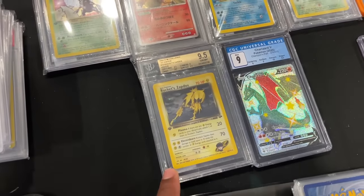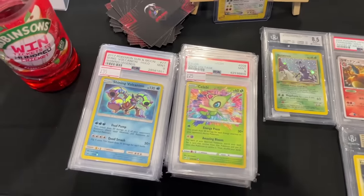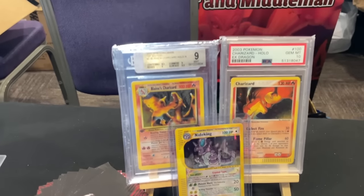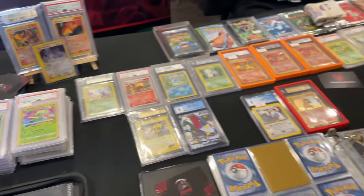I can't. Joking. But guys, if you do want to grab it, you know where to go. But yo, first edition Zapdos. Some nice cards here, man. And you got the cheapies. I got some nice ones. You got the Blades, you got the EX Dragon.